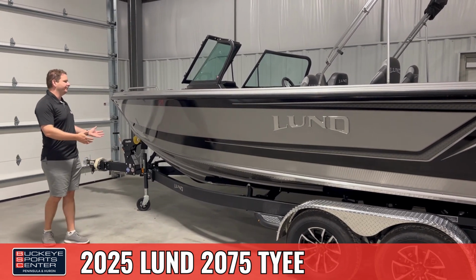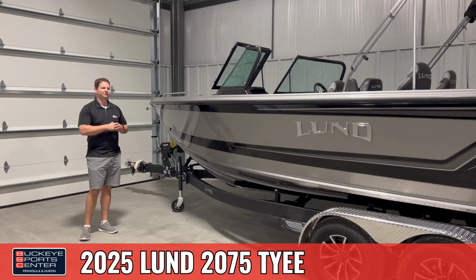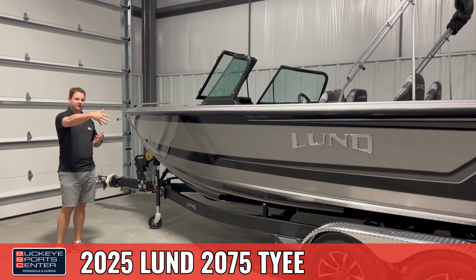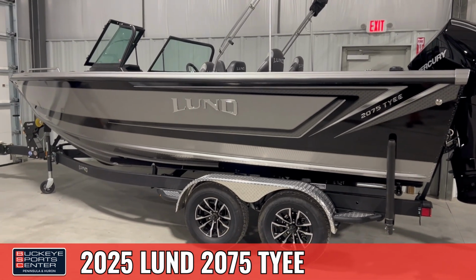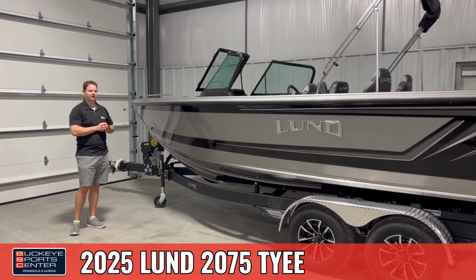With all Lunds, and this one's included as well, we've got the IPS hull configuration, but the Tyee series is going to take it a step further with the IPS 2 configuration. There are extra strakes underneath the hull for stabilization to make the boat ride well. Obviously, we have Lund's double-plated bow construction and the general good heavy-duty ride construction that Lund's known for.